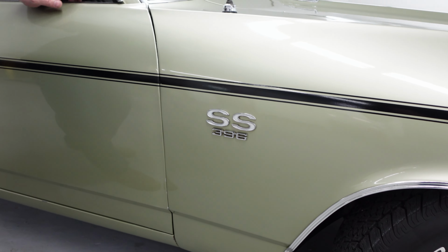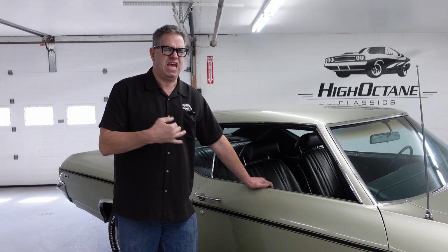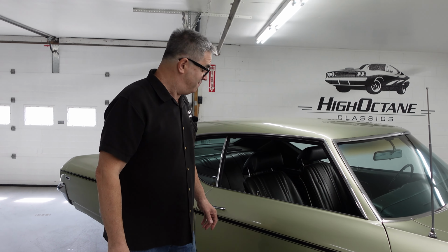Now keep in mind too that in 1970, the year after this car was built, the 396 became a 402, but with that said, there was also an SS 454 when Chevrolet really opened the floodgates on horsepower. But for 69, the 396 was as big as it got in a normal Supersport type Chevelle.